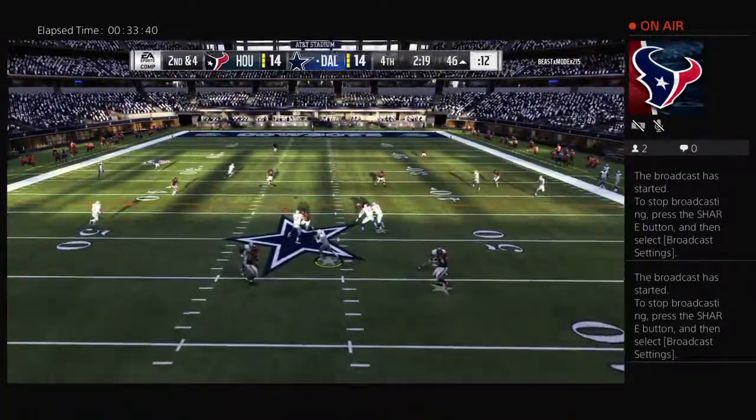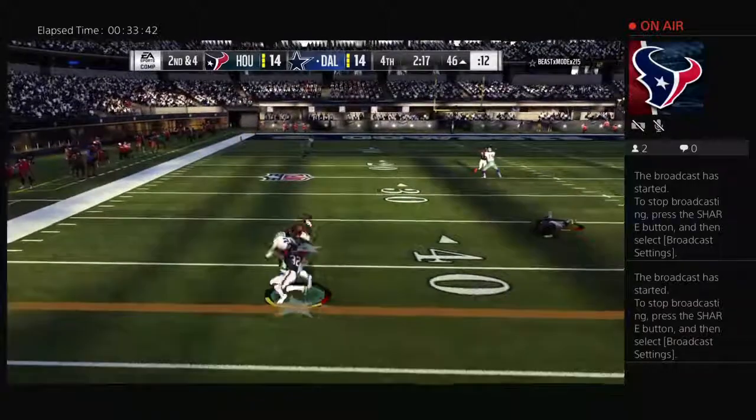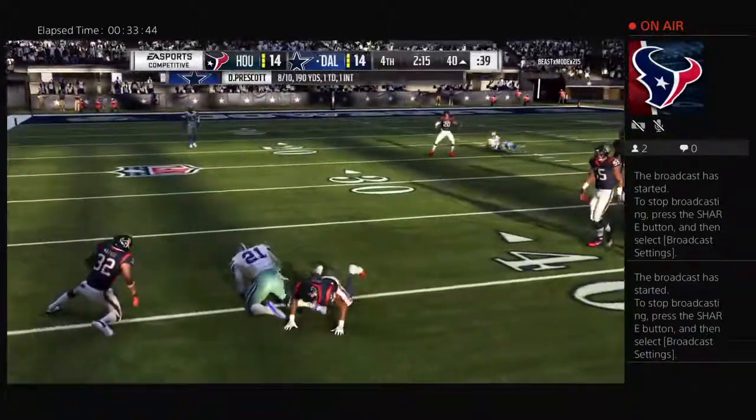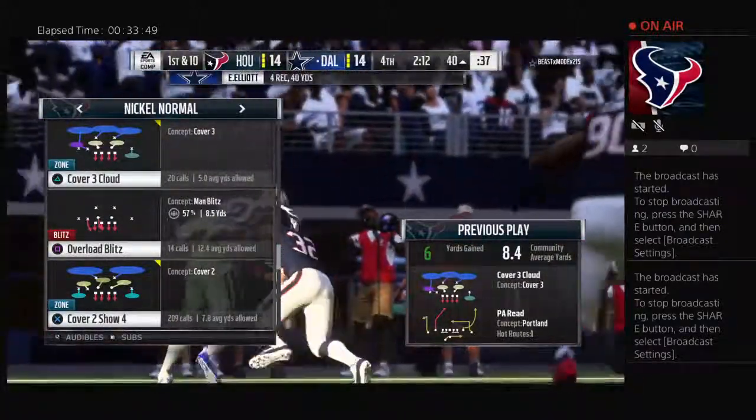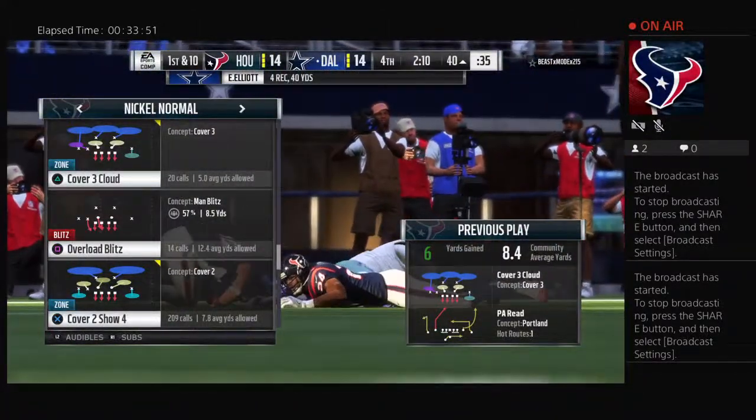Prescott now on second down. A dump off to Elliott. And he'll be brought down, it looks like right at the 40. They get 6 on the pickup there as the drive will continue.